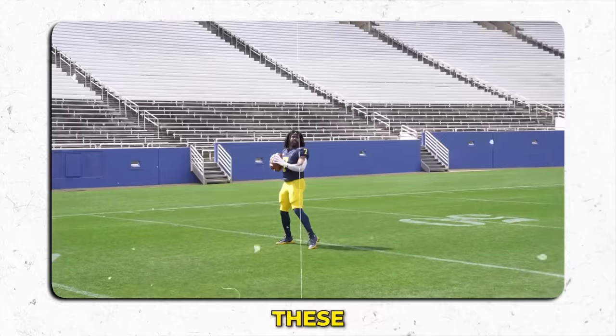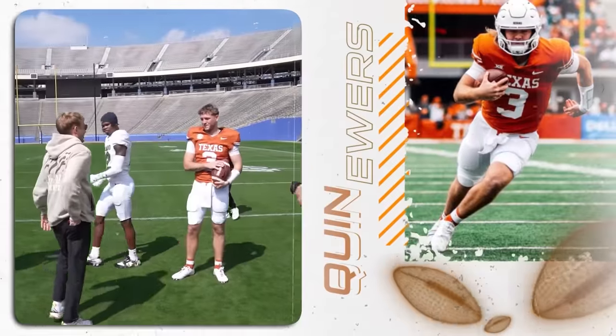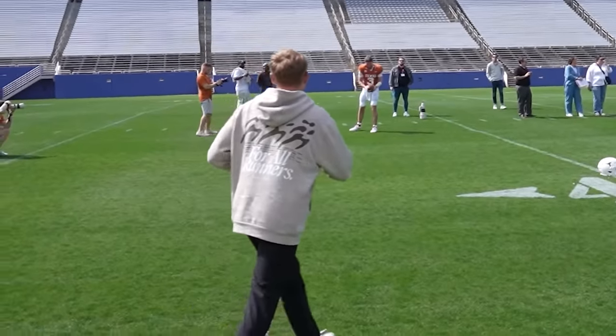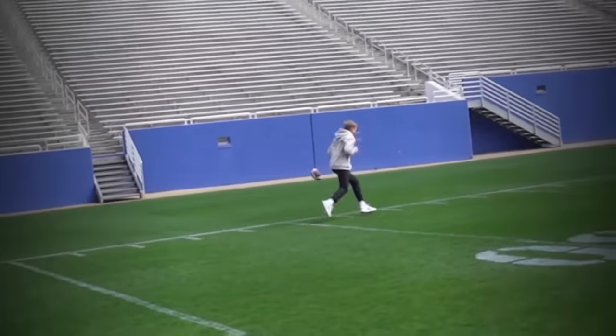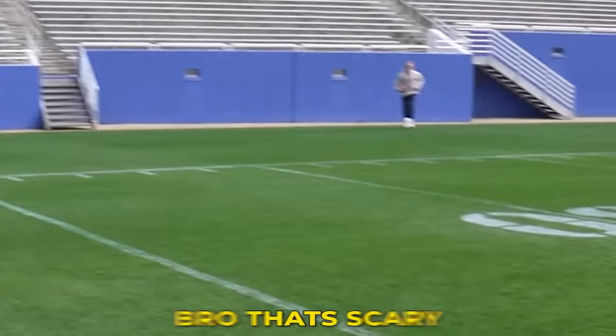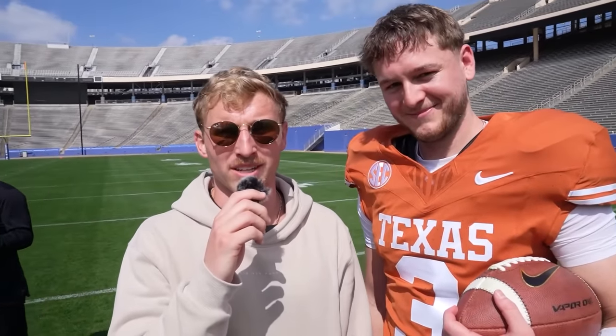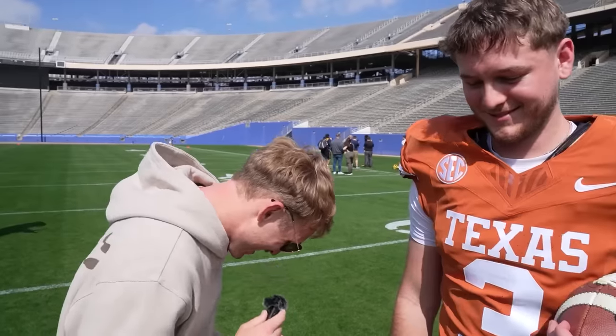Now, obviously, these athletes are busy guys, but EA said I could get about 5 minutes with each of them. Definitely gonna ask Quinn to throw me a full power ball, and I'm gonna see if I can catch it. What's a full speed throw look like? It came in a little too hot. Bro, that's scary. Here's what it's like to catch an actual D1 quarterback's throw. I'm horrified. About to find out.